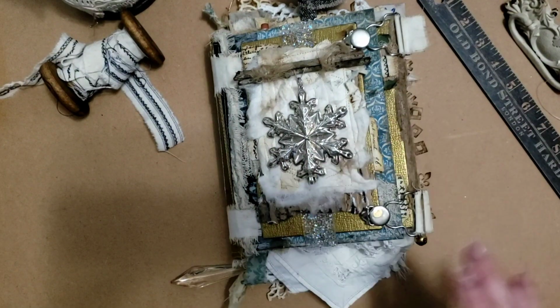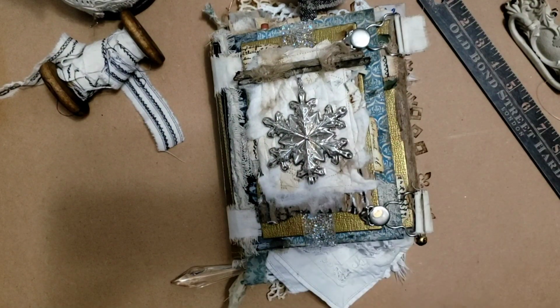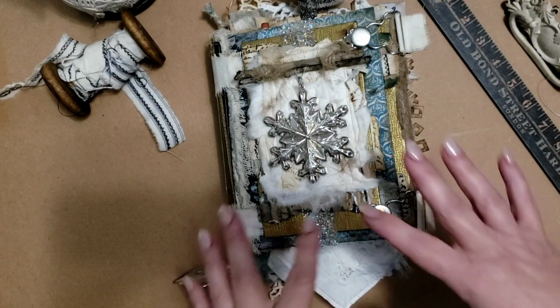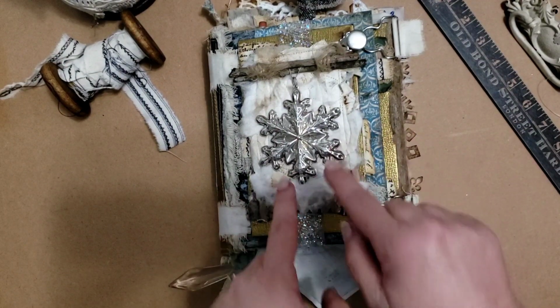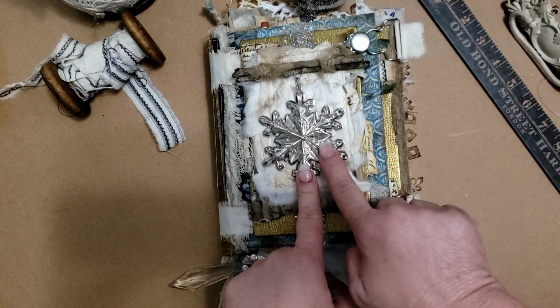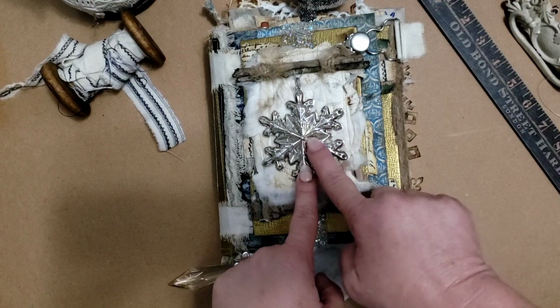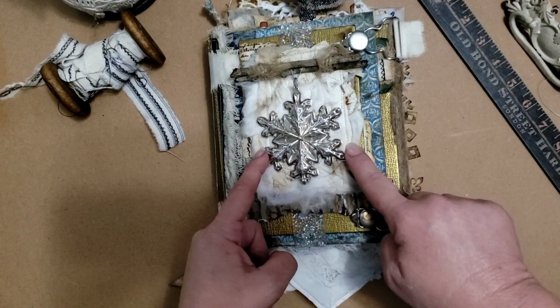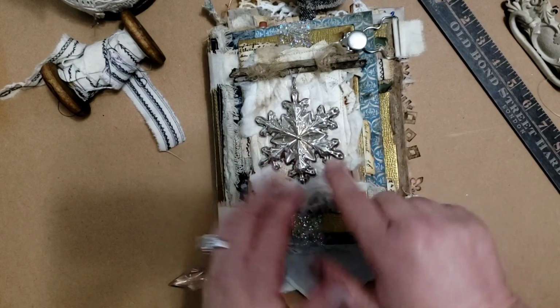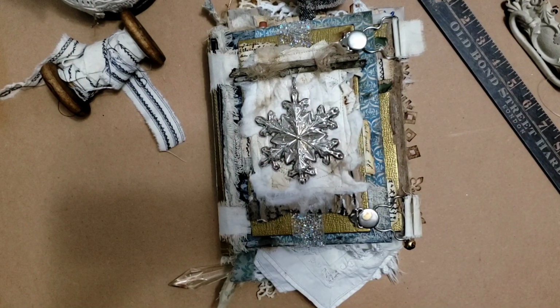But I wanted to be able to show that because this, to me, is the epitome of why I don't like to mess with the integrity of an item if I can at all avoid it. And the reason was because this is from a collection. They're called Gorham Sterling Silver Snowflake ornaments. And I don't know much about them. I did try to research them a little bit.